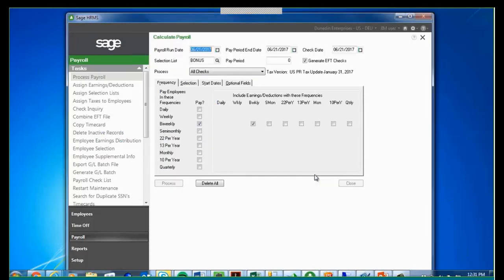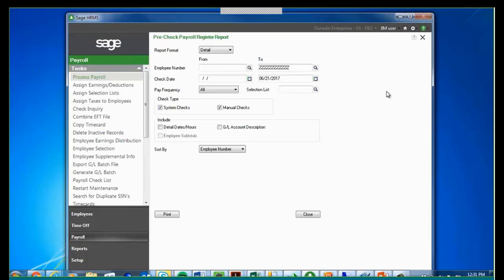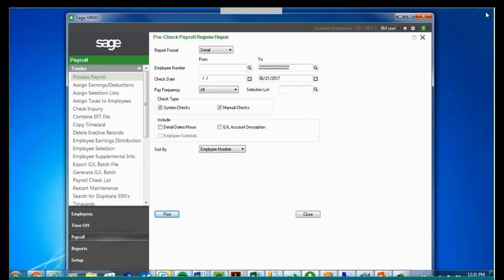So we're not going to look at the exceptions. We're going to move on to the pre-check register. Once again, I'm just going to leave the date as is. And so you can see that that selection list only brought in the 3 people that we chose to. So your last thing is just to double check your numbers, make sure you got everything you want, and then you can proceed on with payroll.